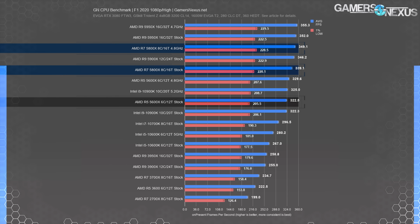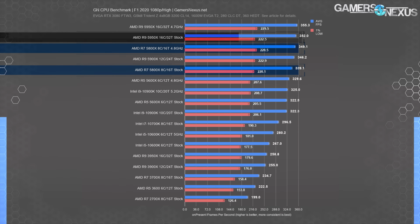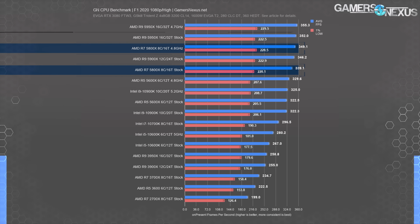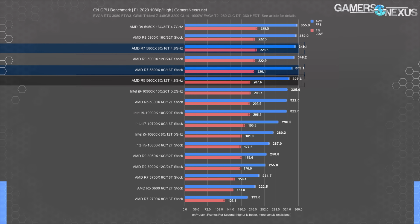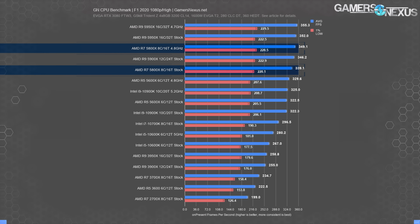It's 16 FPS ahead, which, at numbers this high, amounts to about 5%. The overclock pushes another 10 FPS up to 349, and then the 5950X is the only thing above it at this point. But again, it's just tough to justify that $150 for 5% more performance than something like a 5600X. Still, you can see a firm wall where the 5600X OC sits and the 5800X stock sits. There is a bit of a core advantage here.